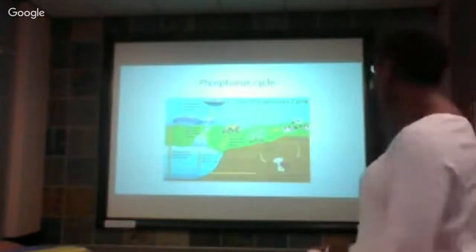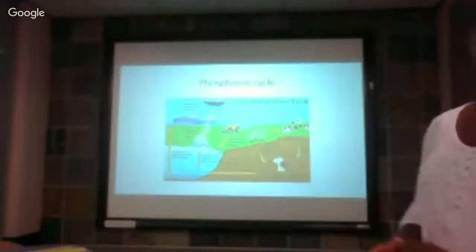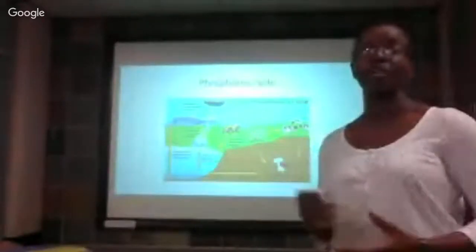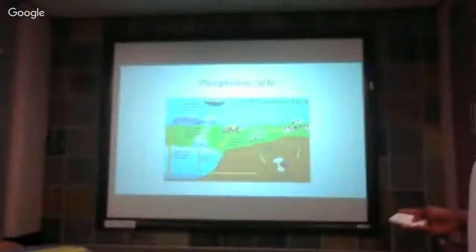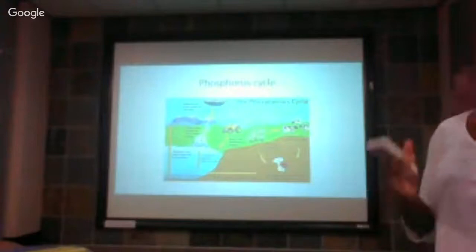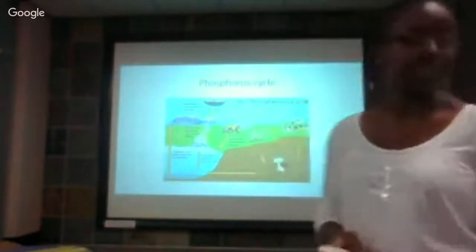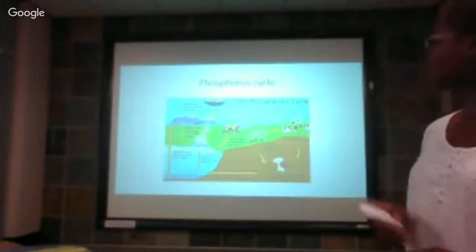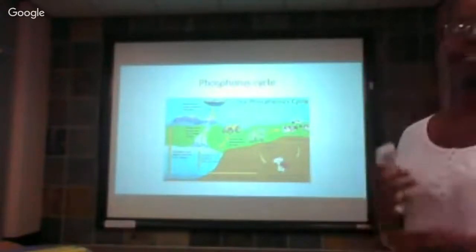Then for the phosphorus cycle, I'll start here on this arrow. So we have rocks that are rich in phosphorus. For rocks to be worked on, they need to be uplifted tectonically. So these rocks that form in the oceans will first be uplifted. When they're uplifted, they'll be exposed to different kinds of processes. Processes like weathering, and the acid rain that I explained before, when it rains onto those rocks that are exposed, it can weather the rocks.